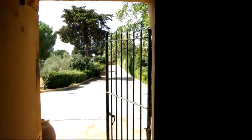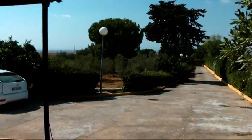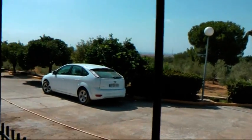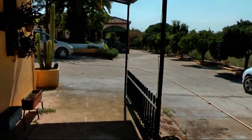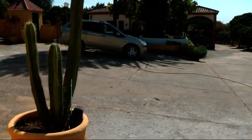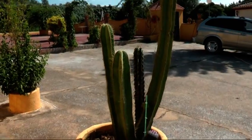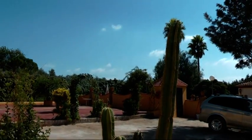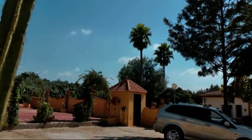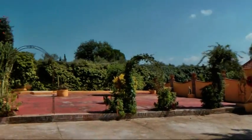Hope you're enjoying the tour so far. Indeed. Always like interesting and unique properties. It takes a lot to get me excited about a property after seeing thousands, several thousands. Nice little cacti there. Gorgeous palms in the back as well. Those are senior citizens, to say the least.